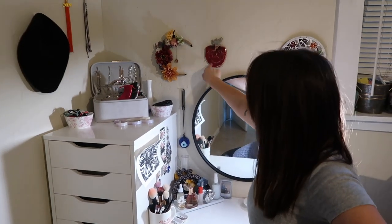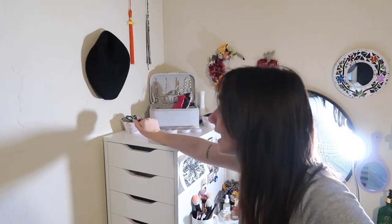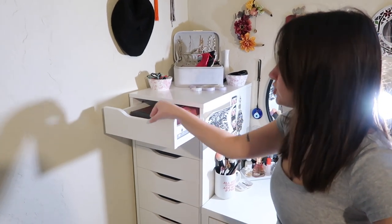I've got this little strawberry guy, I've got this little moon guy, I've got my barrette that I got in Paris, and then I have both of my tassels from graduating high school and college. My dresser is literally the craziest thing I've ever seen in my life, like there's so much happening in here, which you really don't need to know.